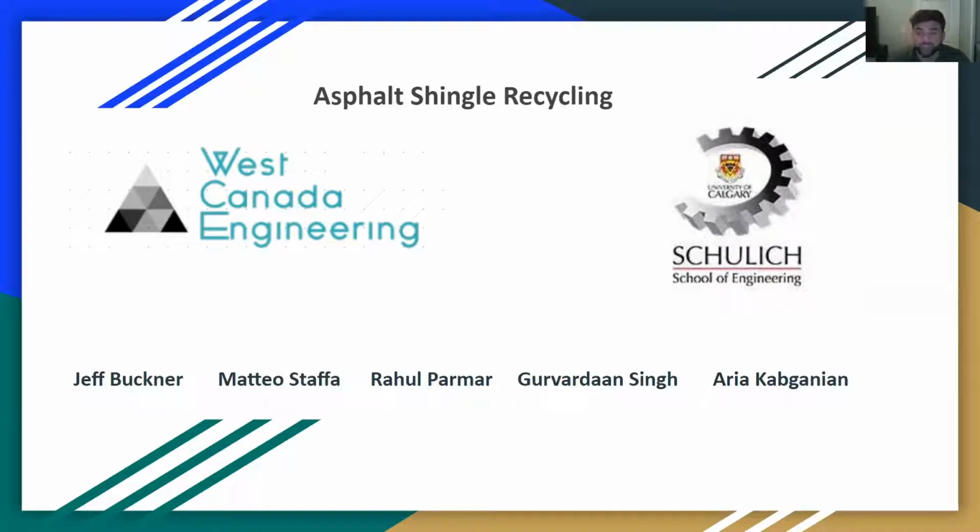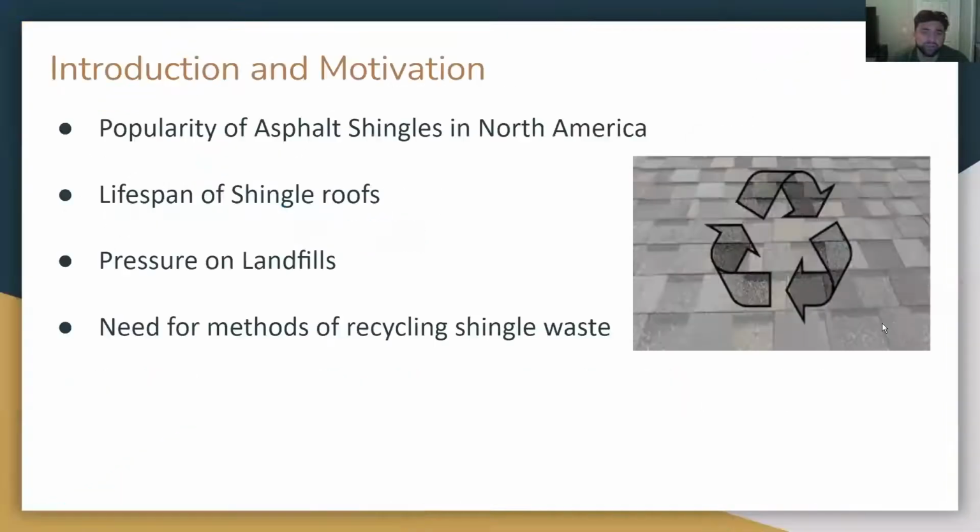Hello, we are West Canada Engineering, and our project is on asphalt shingle recycling. The incentive to recycle shingles composed mainly of asphalt has risen in the last few years due to their typically high level of popularity and usage in North America. This has resulted in higher disposal costs for traditional methods like landfilling.